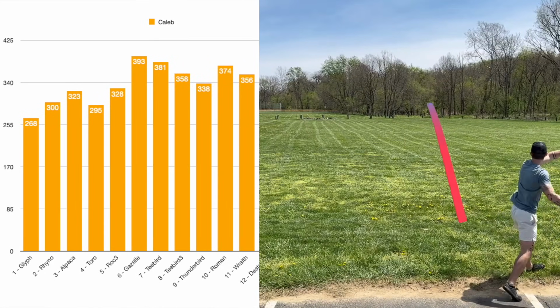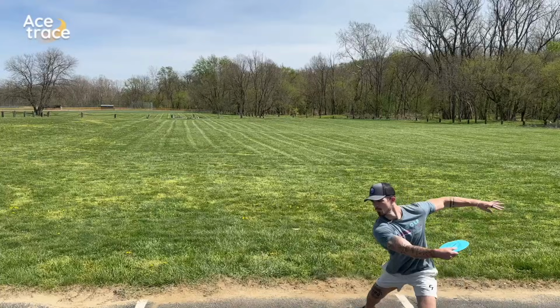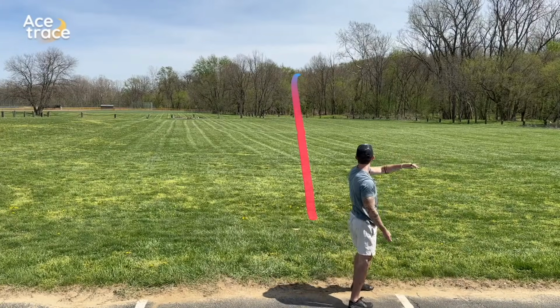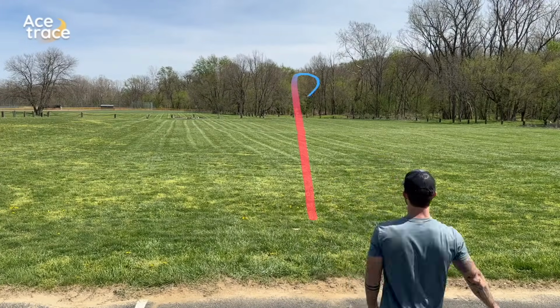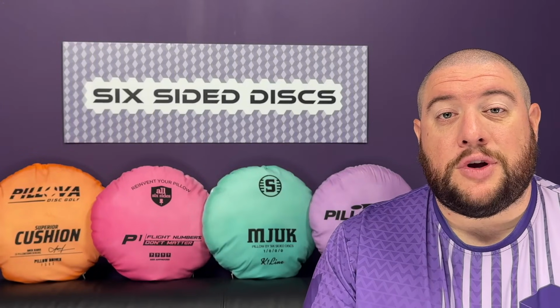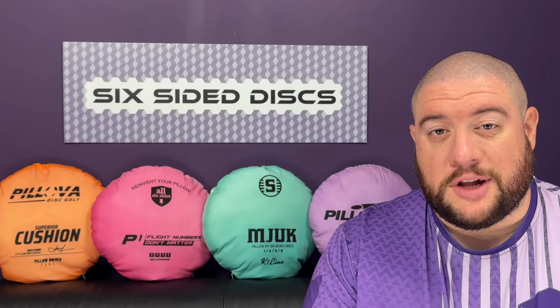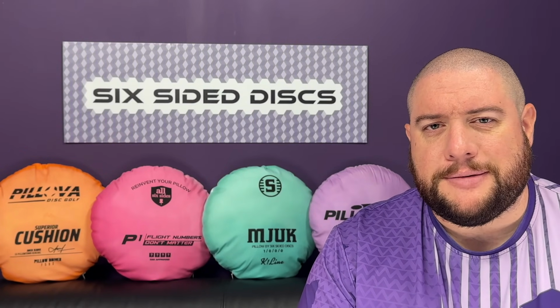Caleb had mixed success with the T-Bird 3, Thunderbird, Roman, and Wraith because they all failed to deliver anything much farther. But because Caleb's got that little extra power and spin, he was able to get big distance from the Destroyer, his second best at 400 feet. And wouldn't you know it, the fastest disc of the bunch, the Colossus, was his best distance at 403 feet.